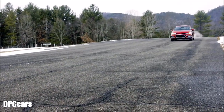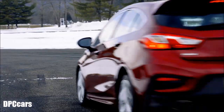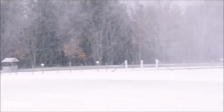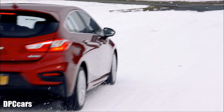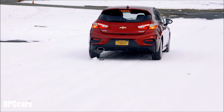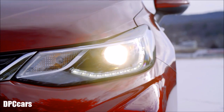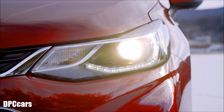Our fifth tip, be aware just how much wintry conditions affect traction. Snow has 50% less traction than a dry road, and ice offers 75% less traction. So slow it down, brake early, just be gentle around the corners, take everything easy.